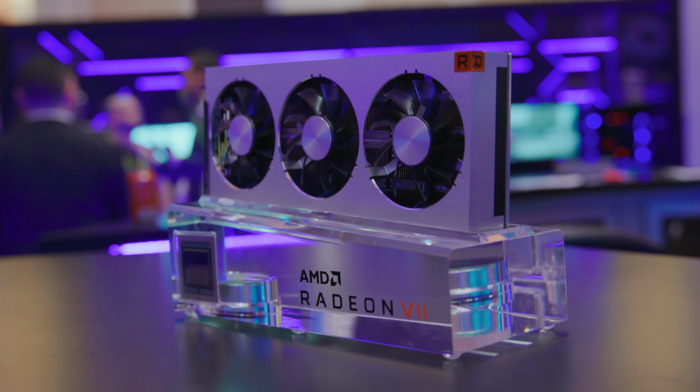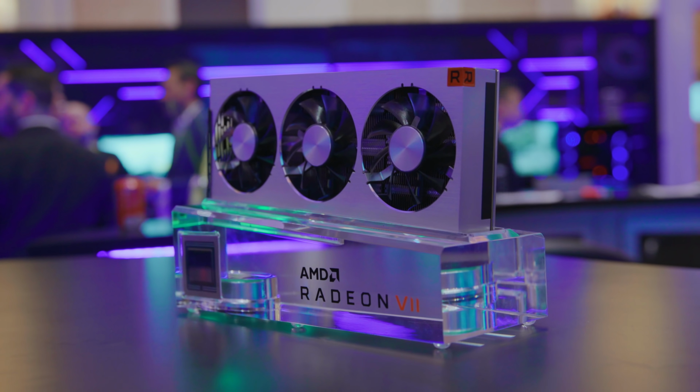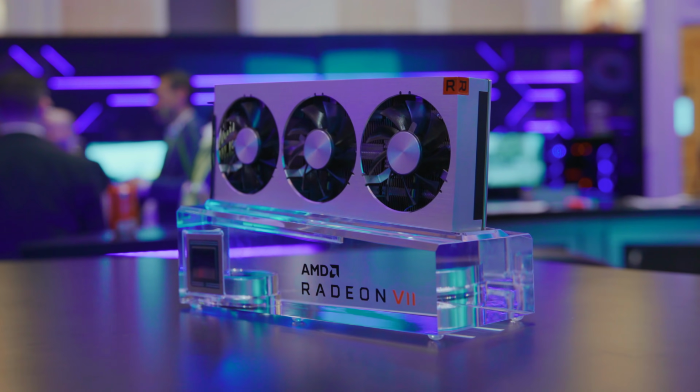So we'll see exactly how it performs when it comes out early next month, but it is really cool to see all of this momentum. You know, it was a little bit of a honestly boring year last year for the most part, but it's nice to see all of these different graphics cards and all these different options showing up in the market. It is a good thing for everyone.